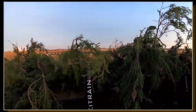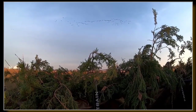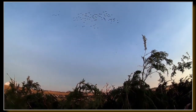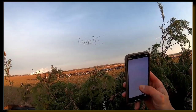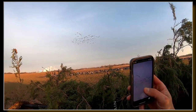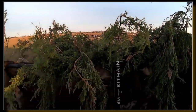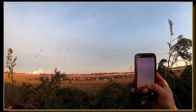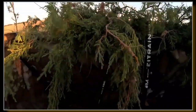What? Okay, are they locked? All right. Birds are locked and loaded, boys. Look at these three out front. Shoot him.